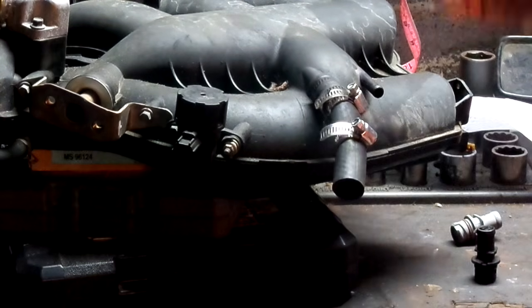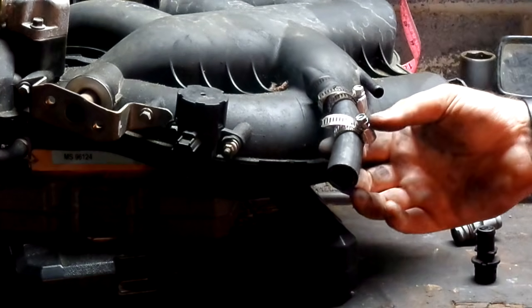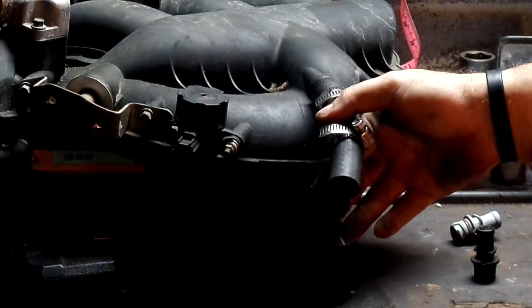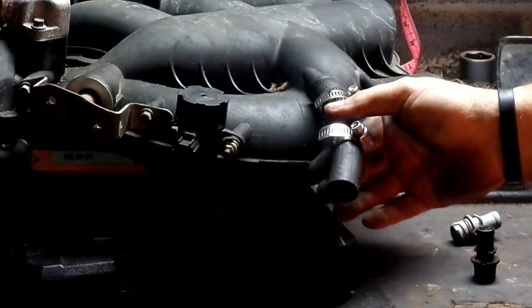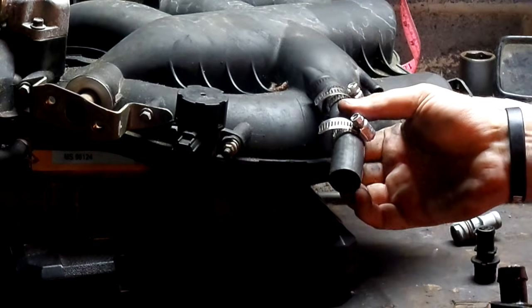Or this guy actually has a pretty good idea. You can just take a couple hose clamps and keep squeezing them until that thing doesn't have the option but to stay open. So, problem 1, collapses.